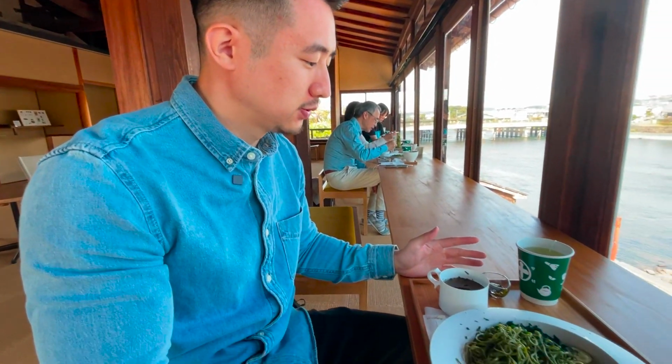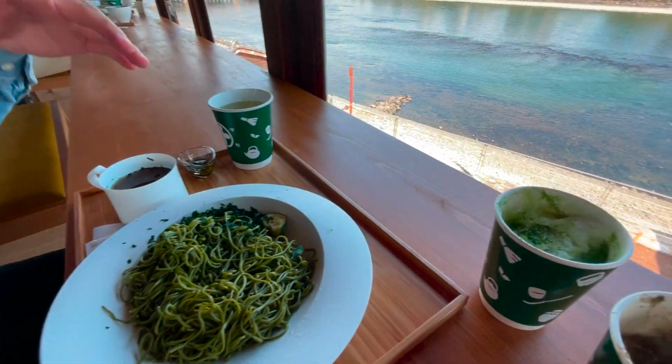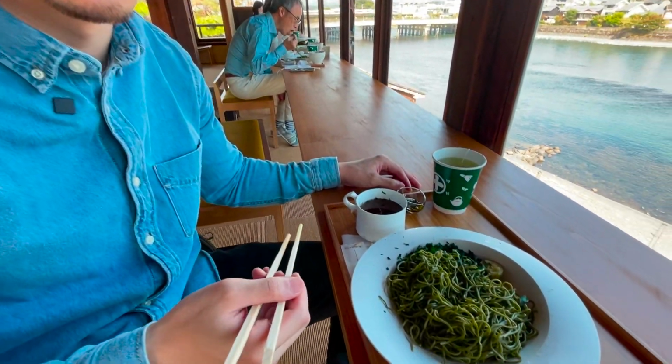I would kind of describe it like a Japanese lunch or brunch. This is perfect. You've got the matcha soba noodles, you've got the matcha lattes, and then you've got the beautiful view. If you're in Osaka or Kyoto visiting, definitely stop by Uji. I think it's underrated. It doesn't get enough exposure. Come here just for this. This is incredible.